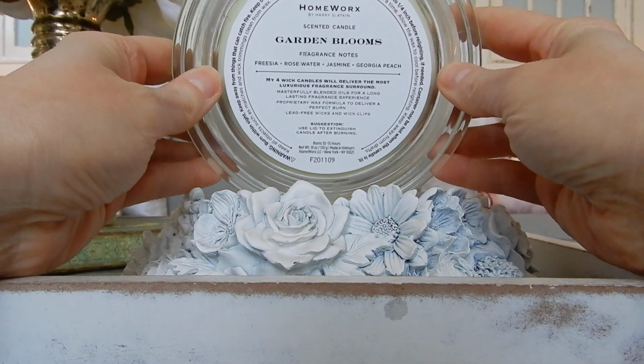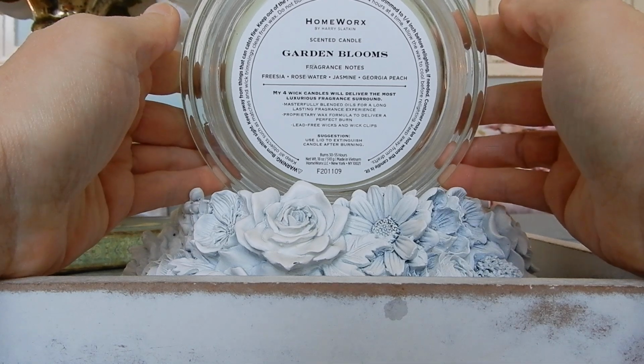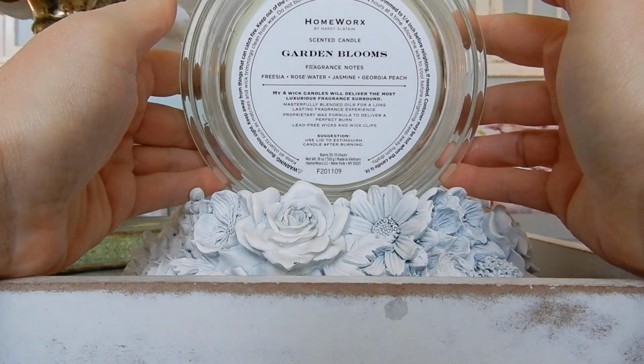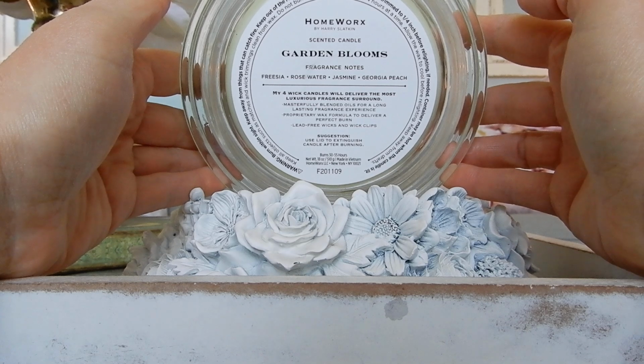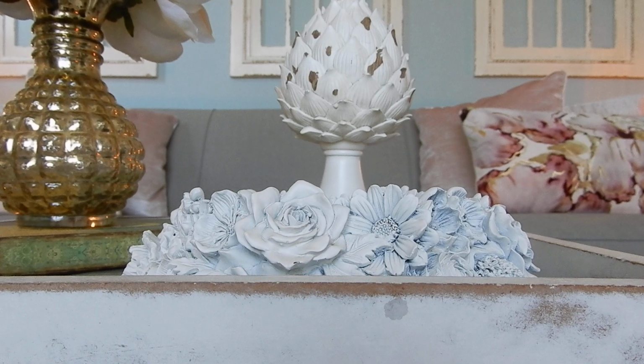I use quite a bit of that in bridal bouquets. There is that rosewater note. It's not like an old-fashioned or old lady rose scent. It truly is rose water. Like if you've ever used a rosewater toner, that's what you're getting out of this. Jasmine, again, I do think there is some jasmine in here, neither pink nor white. It's just jasmine. And then the Georgia peach. There is definitely a little bit of a peachy vibe to this, but it just adds sweetness. Like I don't get straight up peach, if that makes sense.